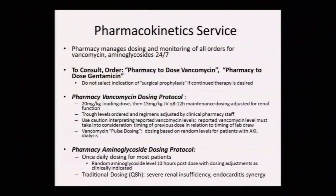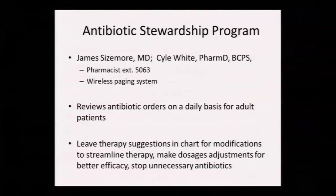When you order antibiotics, this is just a rundown of how we dose vancomycin and aminoglycosides in the hospital. This is in all your online educational learnings for Erlanger, and I won't go through this, but if you ever wonder why or how we do what we do with drug levels, you can revisit that. Some things that you might see or be caught off guard by in the future are antibiotic changes.